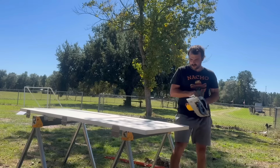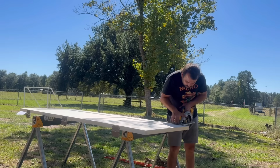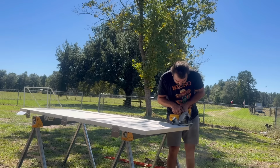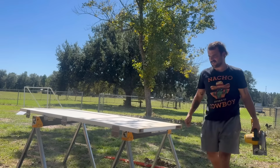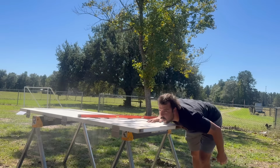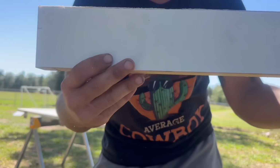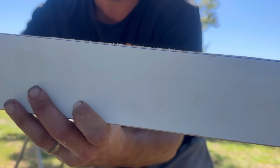Let's cut it, y'all. I'm also freehanding this, so we'll see how it goes. Let's make sure we're looking good everywhere, y'all. Here we go. This may be foolish, but we'll see. Y'all, that looks perfect. That looks so perfect. Let's look at this piece. Y'all, look at the blue line at the top edge all the way down. That's very straight.